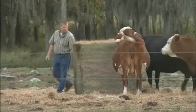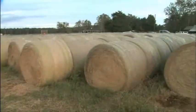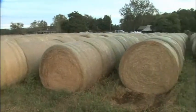For a cattleman, it's a good feeling to head into winter with plenty of hay on hand, but the size of the supply is not the best indicator of feed value. Hay quality is real important. Just because you have a roll of hay doesn't mean you have quality feed.